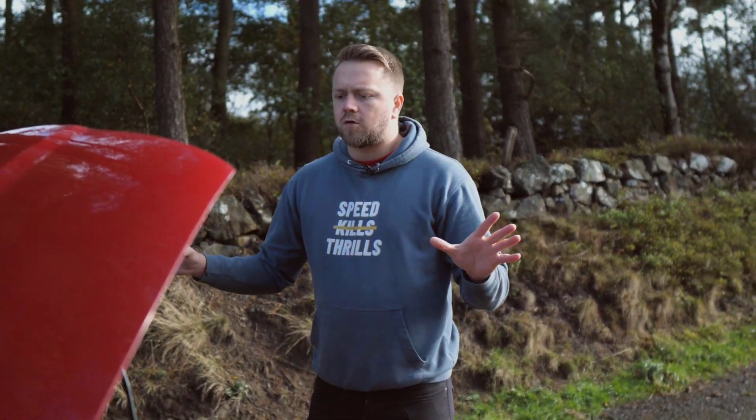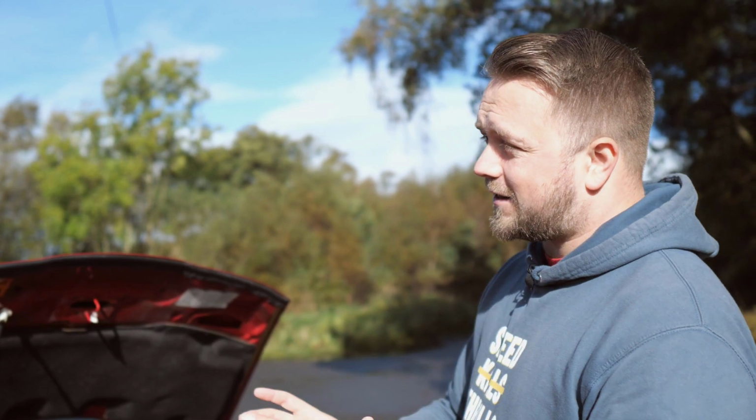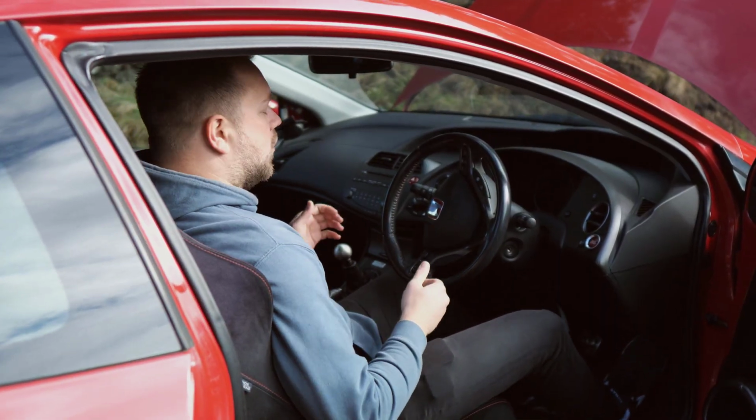Now, even back when these things were in production, all the competition was going turbocharged. And that, for me, was the great differentiator. If you wanted the naturally aspirated screamer, the Honda always offered it. It's a bit of a shame we don't have that option now, really. Anyway, let's not dwell on that, onto the gearbox.